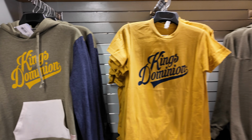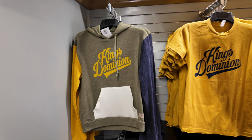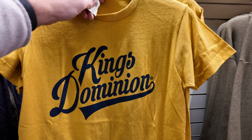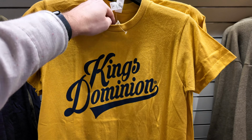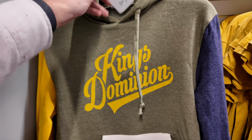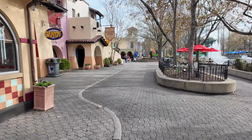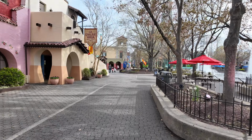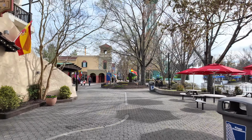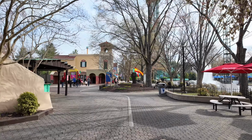And I've seen these before, but this has to be one of my favorite shirts here. This simple shirt in kind of mustard yellow is $24.99. And there's a hoodie here for $64.99. Very nice. So that's a quick look at the merchandise. Didn't see a whole lot of new stuff, but still some great options here in the shops. Now we're gonna walk International Street and head to Jungle X-Pedition and Project 305.